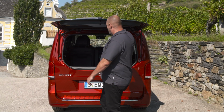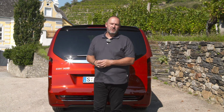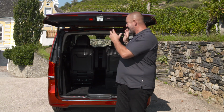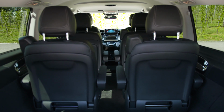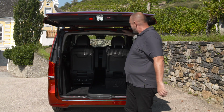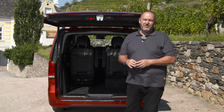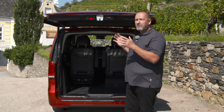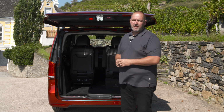So now we close this very practical window and we're going to open the big one, just to see how much boot capacity that car really offers. And I can tell you, with the seats in the car, our car offers up to 1,030 liters of boot capacity. If you get rid of all that stuff, you get a load area of up to 4,630 liters. Important to know is the extra long version of the car offers about 400 liters more in both situations.